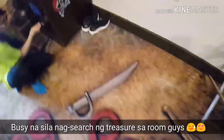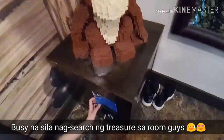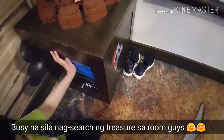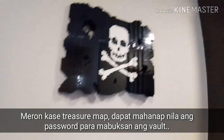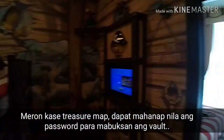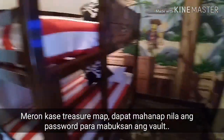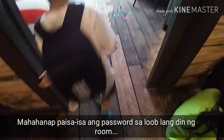Ayan siya. There is clothes we can get. I don't know the password now. Don't go out! You can just read them and then you'll know the clues. First, look here for the clue in your room.